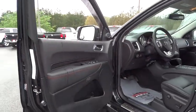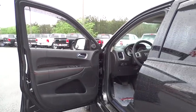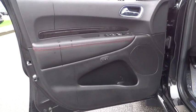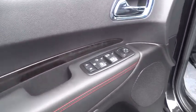opener, AM/FM stereo radio. If affordable style and reliability are what you're looking for, this vehicle couldn't be more perfect. Drive it today.